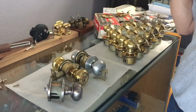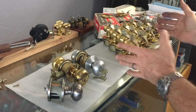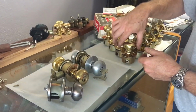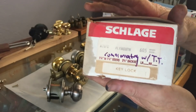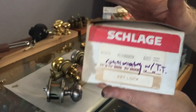So today I'm gonna talk about half doorknobs. What? Half doorknobs, otherwise known as the communicating lock with TT. That is not the bathroom TT. I will show you in a minute.